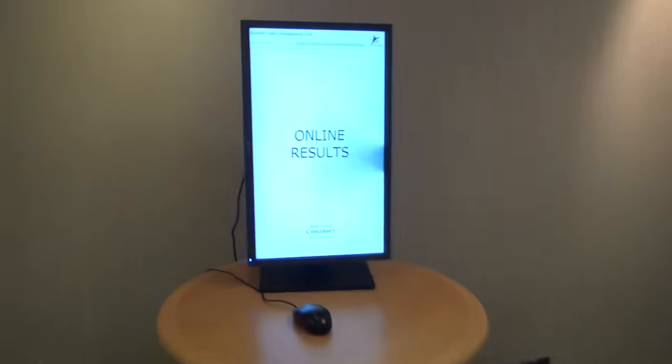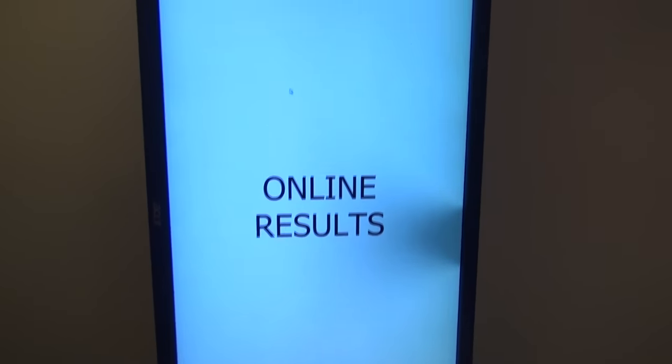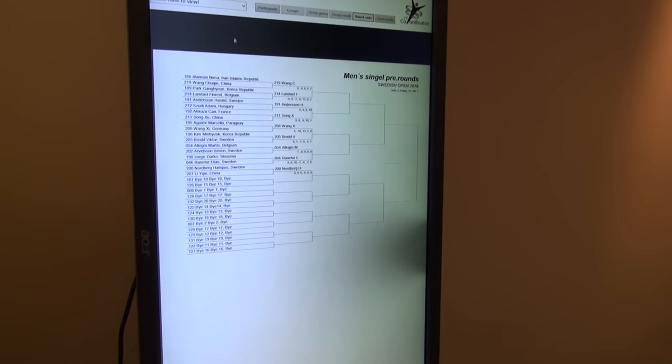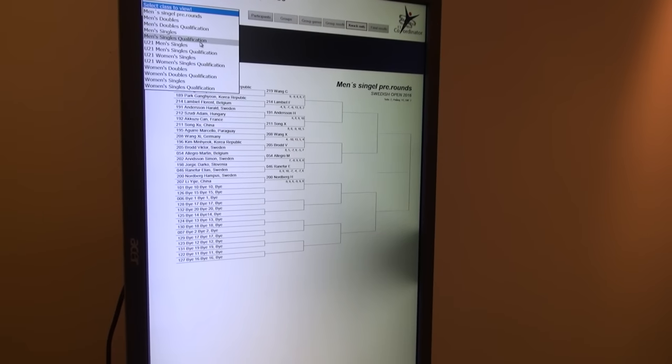I love these online results. This computer here, you can just quickly check all the results from today's table tennis. So this is really cool. It shows you the rounds. Let's look at the men's singles today.